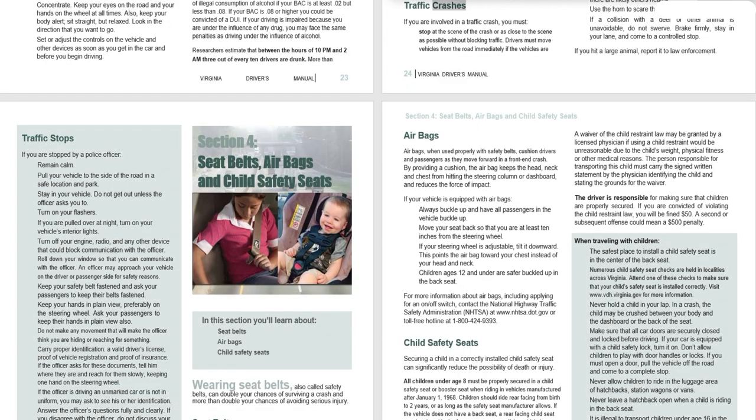Traffic crashes. If you are involved in a traffic crash, you must stop at the scene of the crash or as close to the scene as possible without blocking traffic. Drivers must move vehicles from the road immediately if the vehicles are able to be moved, no one is injured, and the driver is capable of safely doing so. Be careful when exiting your vehicle. Keep your vehicle between you and moving traffic if possible.